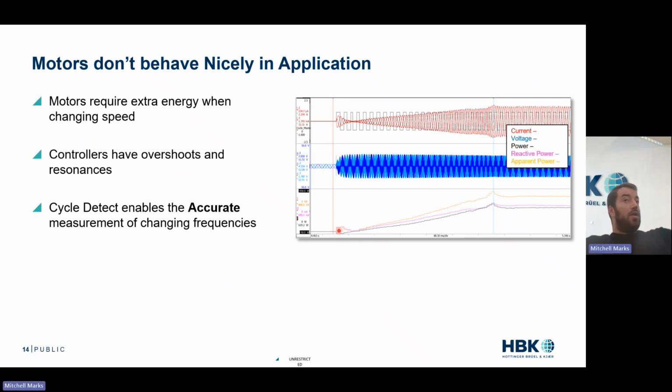And we're getting a very accurate power measurement as the vehicle is changing speed. We can see how it handles regeneration. We can see how the controller responds. We can identify overshoots and controller issues so that we can start to optimize the vehicle efficiency in the real world. And this is what cycle detect allows us to do. It allows us to measure power, measure energy, and optimize the real world situation.